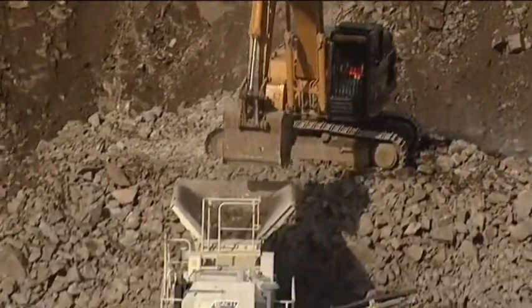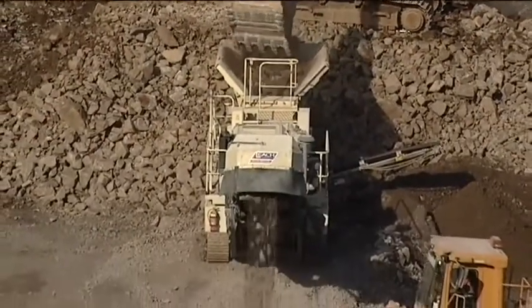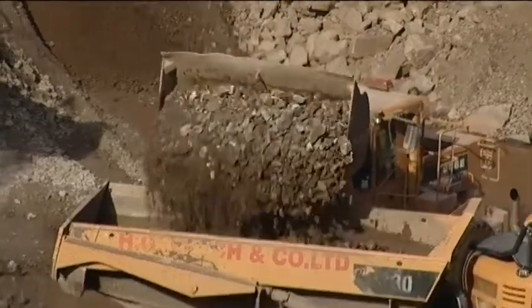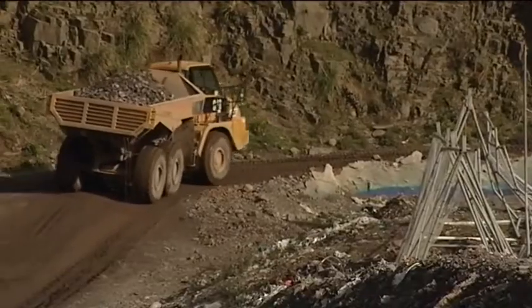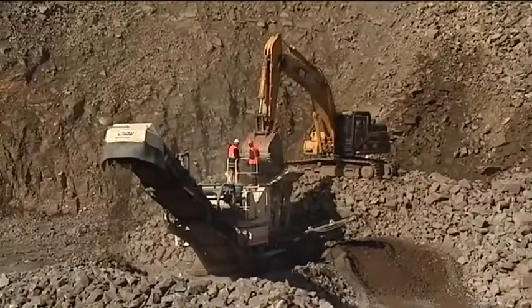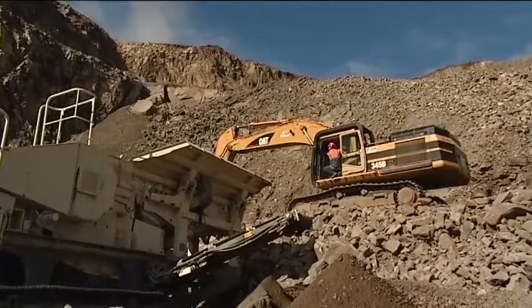You fancy a go on that digger? Oh yeah, you sure? Come on then, let's go. Our guys can multitask to the point where they can operate loaders, they can operate the trucks, they're familiar with the crushing plant, the maintenance of that equipment, even down to the diggers and bulldozers, so they get a huge variety.